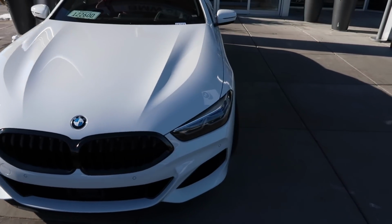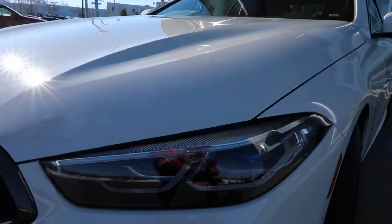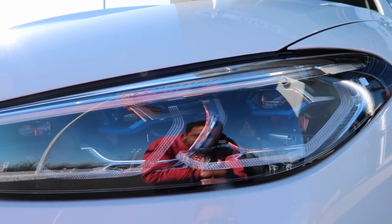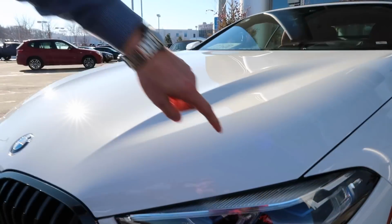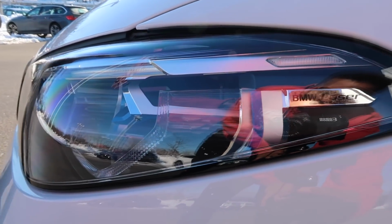They got them headlights on there too, them laser headlights, right? Yep, this is the newer version of the LED laser light. A much brighter headlight unit. You can tell it does say laser light, which makes it easier to tell. It does have these little blue units inside the headlight itself.